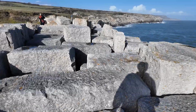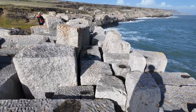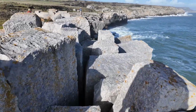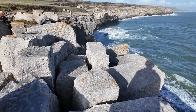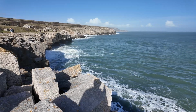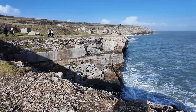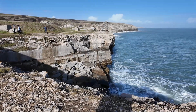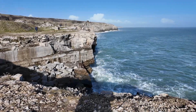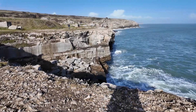Oh, another obstacle course. But it's all worth it. Definitely not for the faint-hearted. So this is Cave Hole. Now we've kind of figured that the cave is underneath but facing the sea. So I'm not sure I'm going to be able to show you it from this side, but we're going to send the drone up and see what we can see from that angle.